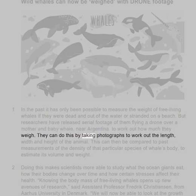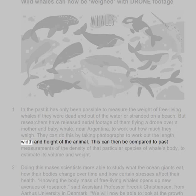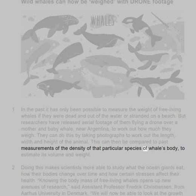They can do this by taking photographs to work out the length, width and height of the animal. This can then be compared to past measurements of the density of that particular species of whale's body to estimate its volume and weight.